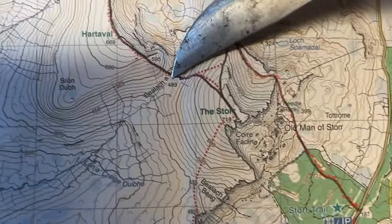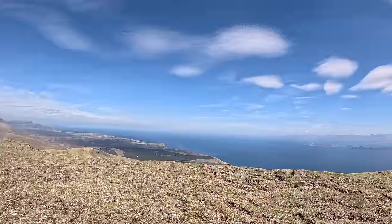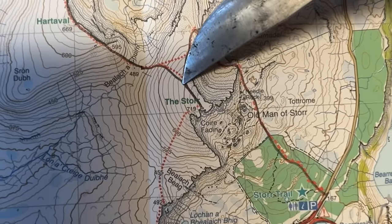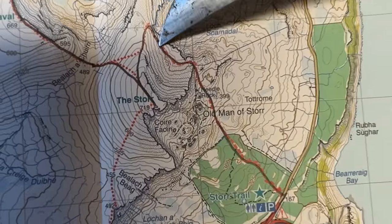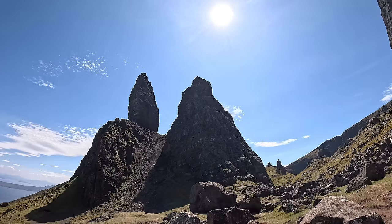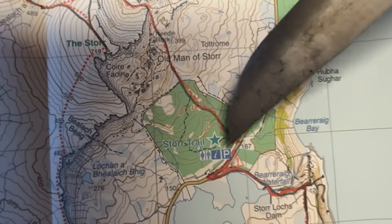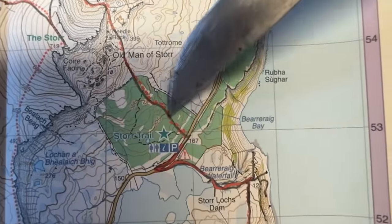We keep going around. Down here, I chose to take a little detour up onto the top of the Storr to check out the views, which were stunning. Double back on myself around here, and then we head to the Old Man of Storr. There's quite a few people through here, so I didn't do too much filming, but the Old Man of Storr is absolutely stunning. It's otherworldly. You get to the Old Man of Storr car park, there's a toilet here, you can fill up your water and dump your stuff in the bin.